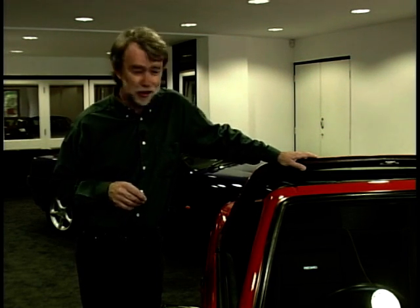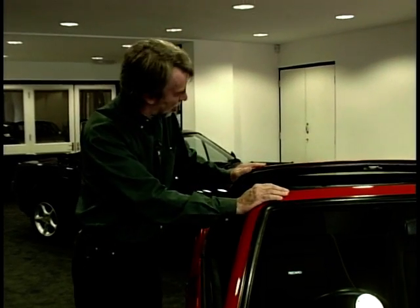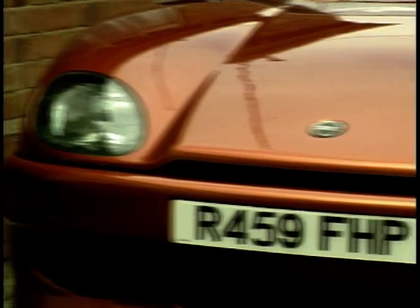Now, Quantum is run by the three Wooldridge brothers, and Mark here is responsible for business and finance. Mark, what's the H4 all about? It's a car we've designed ourselves. It's a fun car, great to drive, nice to look at, in fact very nice to look at. But underneath the skin, it's all standard Ford mechanics.